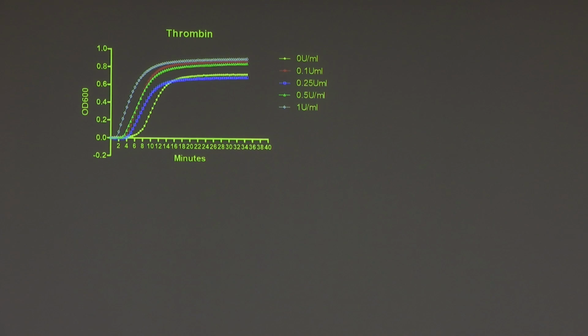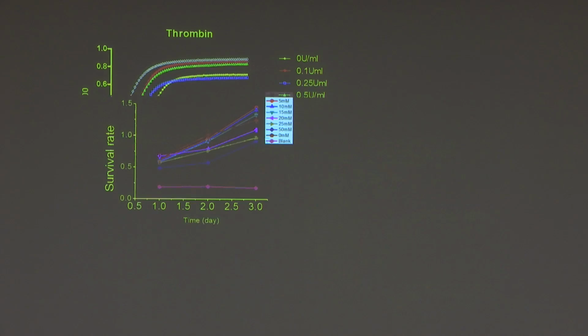The matrix gel is from the tumor. So now we cannot use the matrix gel from tumor for injection in human patients. So we developed another strategy using plasma or serum. We can add thrombin, so we can control the intensity of the gel of the plasma. That's what we did.